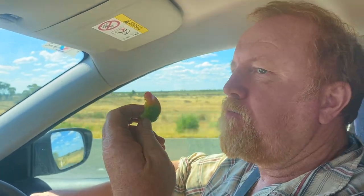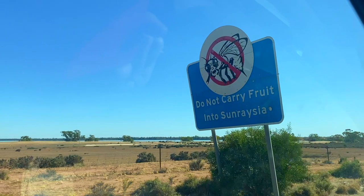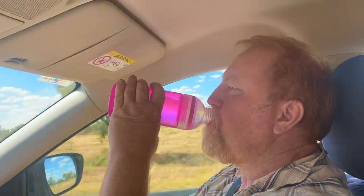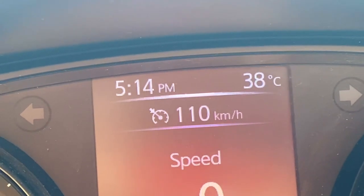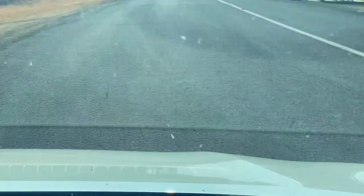Cucumber, fresh from the garden, 8 out of 10. Capsicum, we bought with us, 8.5 out of 10. Gotta eat it before the border. Balmy 38 degrees out there. I just got out to check the trailer and things, and it's bloody hot.